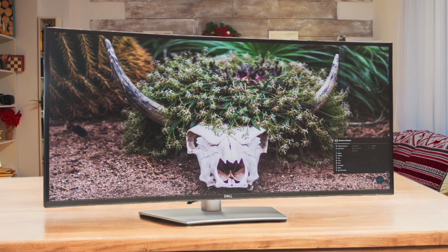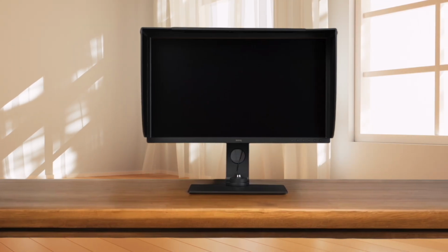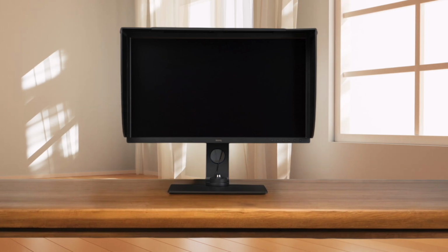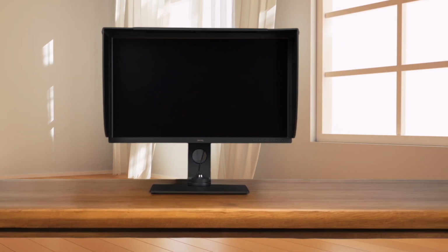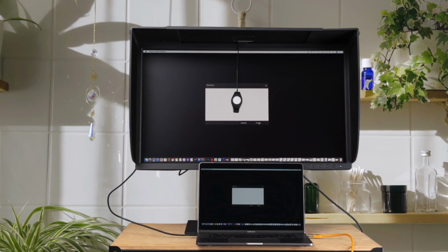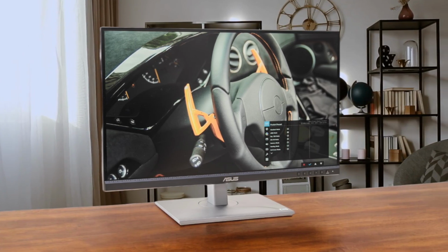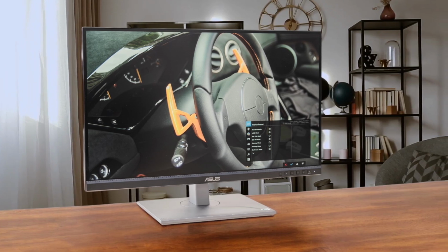The Thunderbolt 4 connectivity impressively turns your workspace into a clean, efficient hub, while the factory-calibrated colors pop vibrantly right out of the box. The curved ultra-wide design takes some time to get used to, but once you do, it feels as though you've upgraded your entire visual workspace. The Dell U4025QW isn't just a monitor, it's an experience.